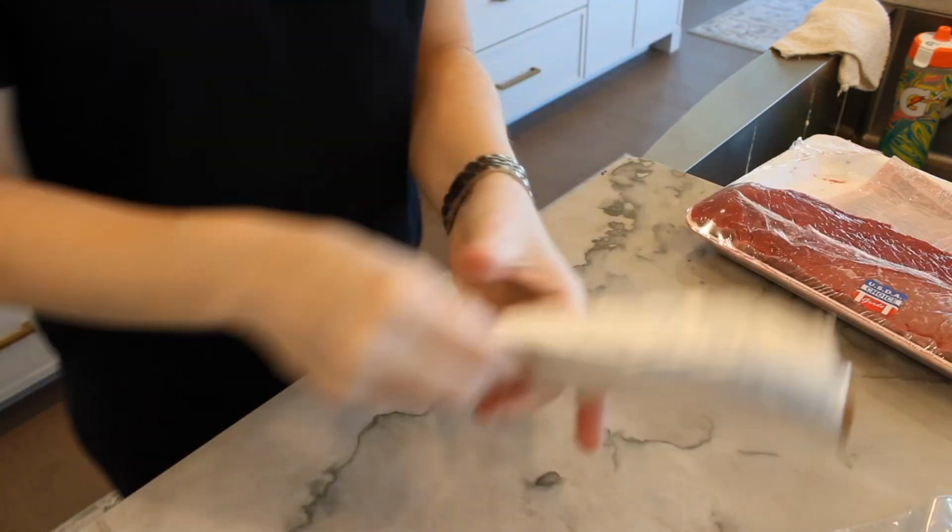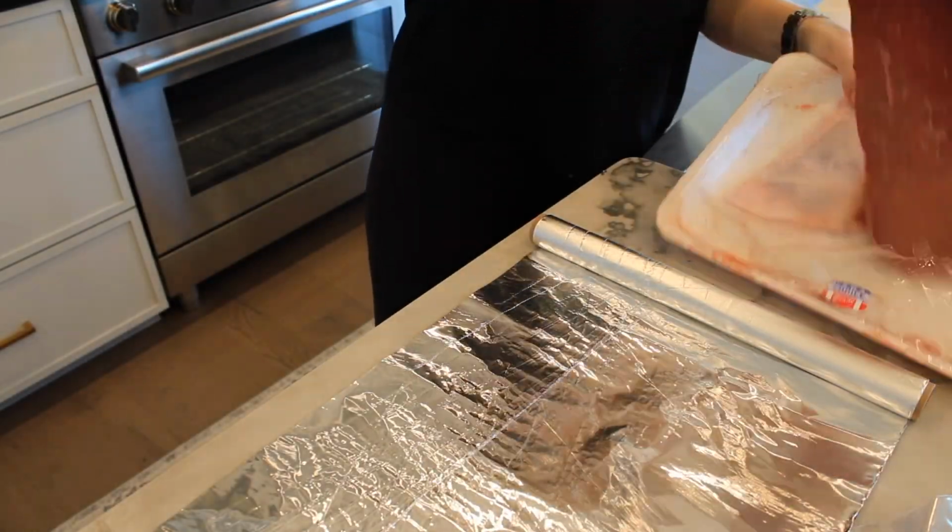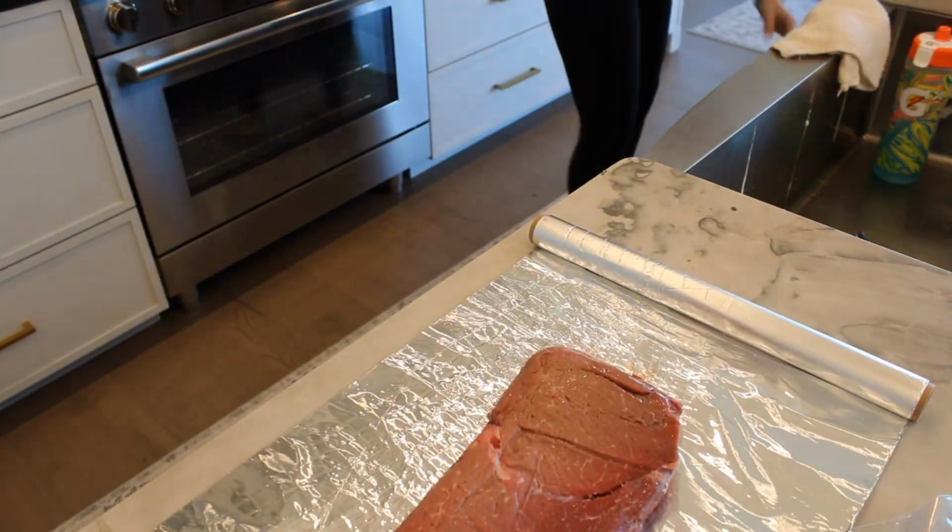But I'm going to wrap it really tightly in foil and then put it in this Ziploc bag to keep it safe from freezer burn.